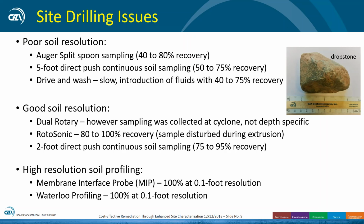The high resolution soil profiling worked out extremely well, where we got 1/10 of a foot resolution using either the membrane interface probe or the Waterloo profiling. However, the limitation of that was about 100 feet.